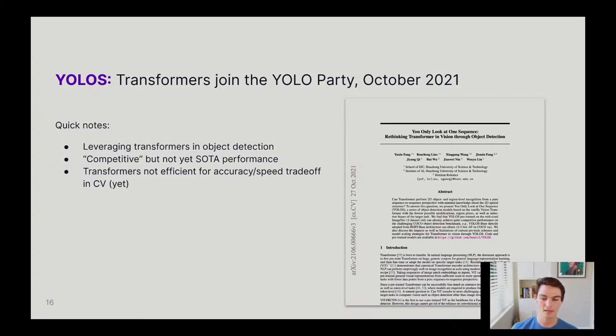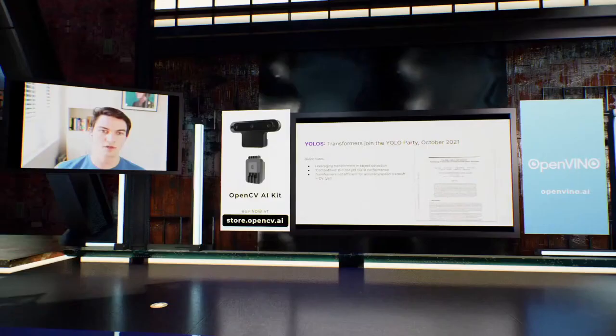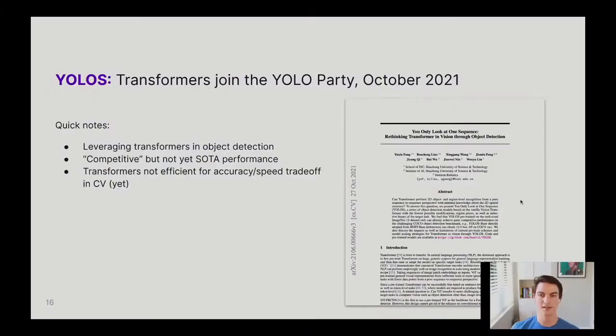with YOLOS in October 2021. We actually did a collaboration with Hugging Face, Weights & Biases, and the Roboflow team to put together a tutorial of training your own YOLOS model. Now, one thing that I will note is these authors, as opposed to the other time where we said new paper, new state-of-the-art, YOLOS was one where it was introduced, but actually not new state-of-the-art. It was competitive, but not yet state-of-the-art performance. And so we're keeping an eye on continued transformer-based performance. I'm going to jump to the next one in the family so we can get to the new stuff.